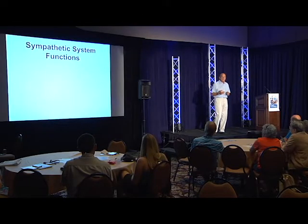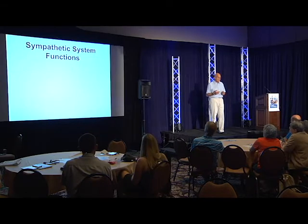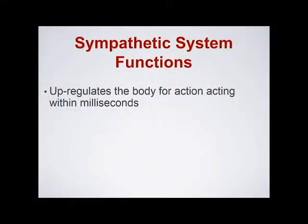The sympathetic system functions are very interesting. They're really designed to come on board within milliseconds. They act very, very quickly. It is the first system that's active in newborn infants. For the first 6 months of life, infants really don't have a parasympathetic system. They have a sympathetic system. So they cry if they're unhappy.